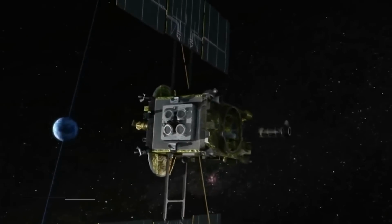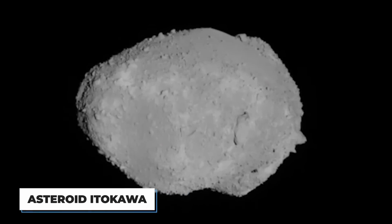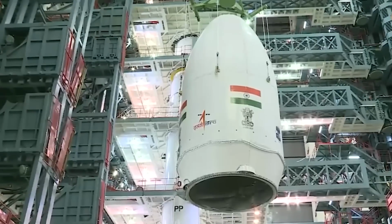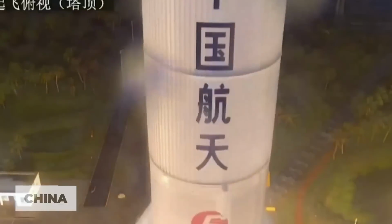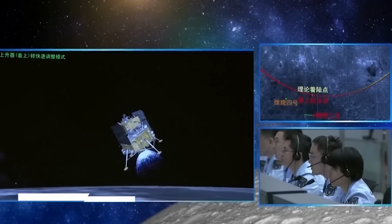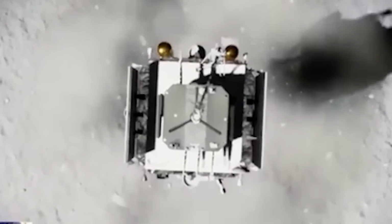Japan entered the arena with its missions like Hayabusa, which astoundingly returned samples from the asteroid Itokawa to Earth, opening a new era of sample return missions from celestial bodies other than the Moon. The momentum continued into the new millennium with countries like India and China advancing their space capabilities. India's Mars Orbiter mission, launched in 2013, achieved a milestone by becoming the first nation to reach Mars orbit on its first attempt. Meanwhile, China's Chang'e missions have not only orbited the Moon, but also landed on it, including a historic landing on the far side of the Moon.